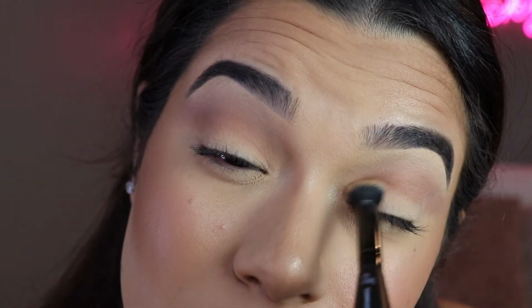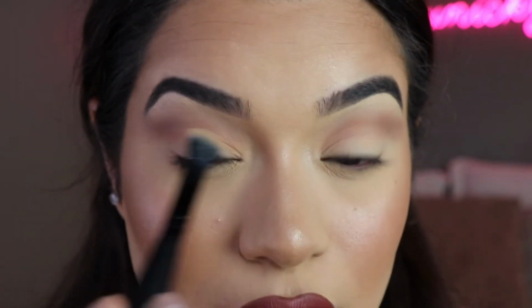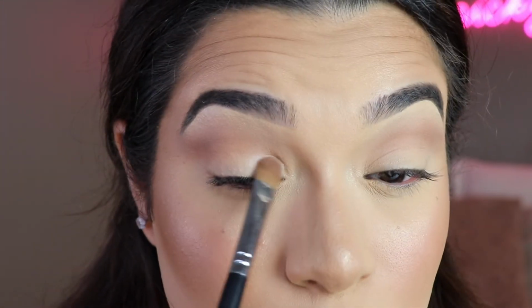I feel like this eye got a little bit out of control, so I'm going to take the brush that had leftover concealer on it and help clean that up. But I think what's really going to do it is going in with that lighter shade I was talking about. That shade's called Playful, and it's this one right here. I'm going to pack this on really to the inner corner.